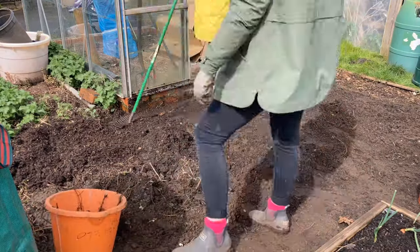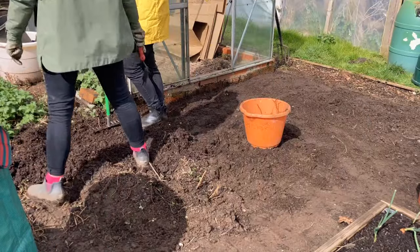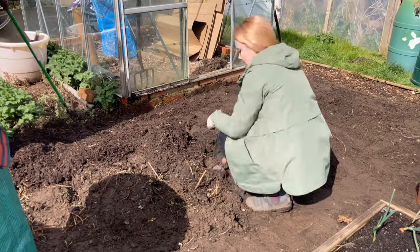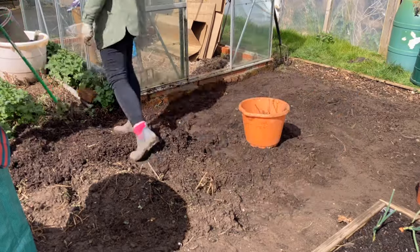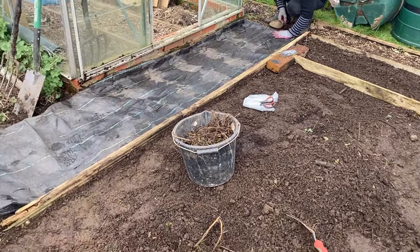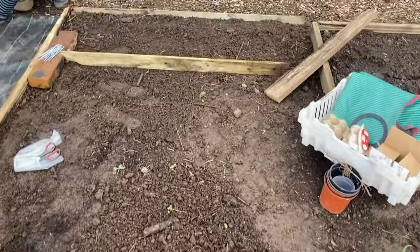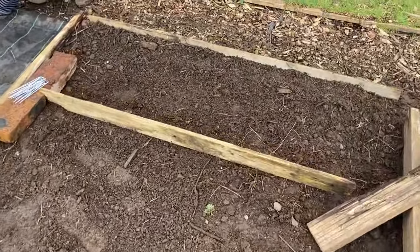Then we decided to put a pathway in and use up the stones that I found on the front of the plot. That way some of the weed sheet gets used, the stones get used, and there'll be a nice walkway around the perimeter of the greenhouse.